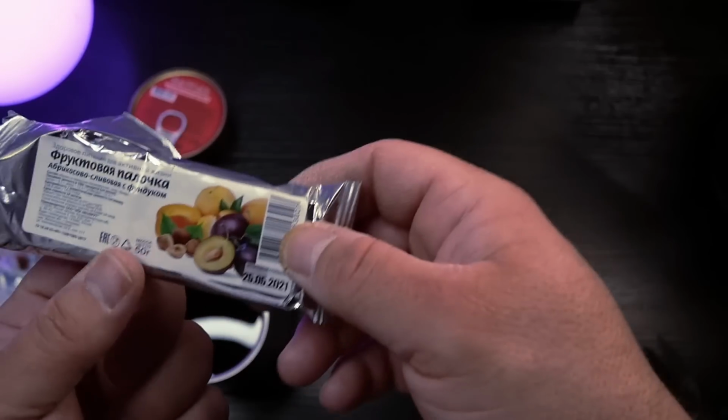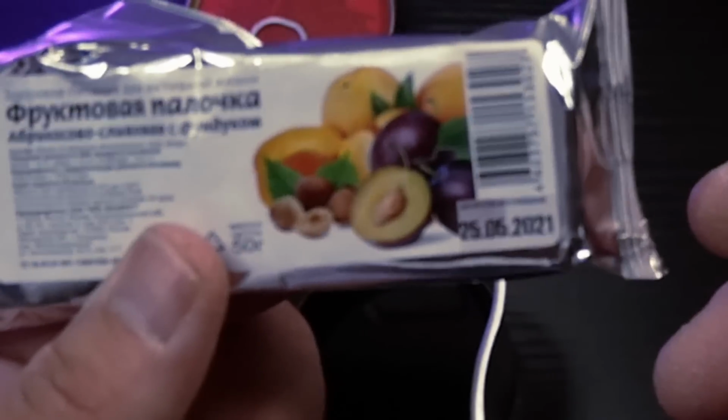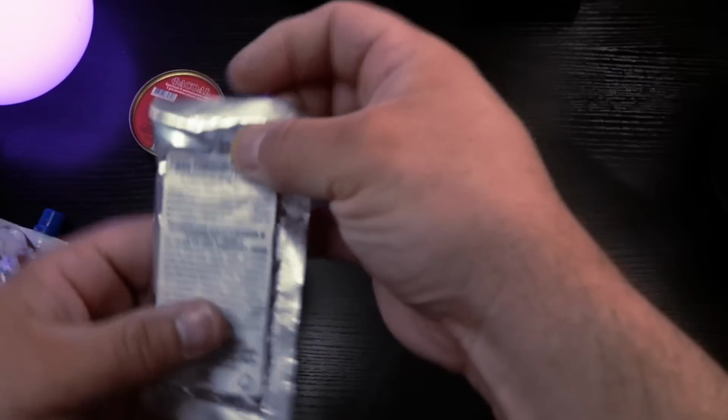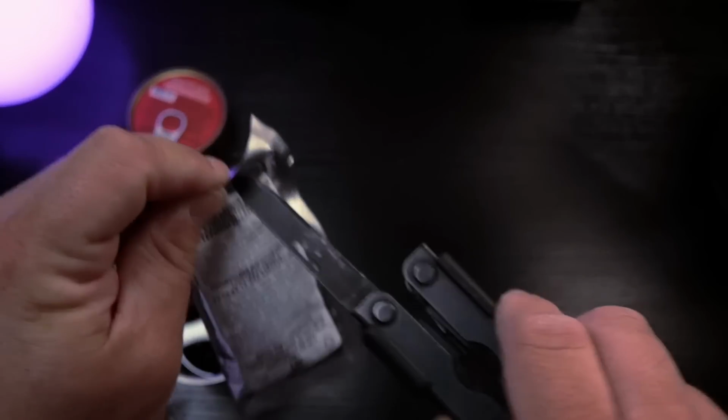Tasty. Looking at the packaging here, looks like we have grapes and dates, and maybe those are peaches or apples. I don't know, but it's very tasty. Nice breakfast items here for sure. So now we come to the mystery package here. Let's crack her open and see what it is.